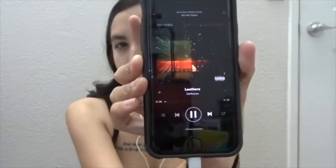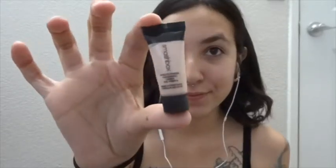Alright, we gotta pick, what is it, Deftones Leather? Anyway, so first we're gonna start with some Dabby Dabby, and it's a concealer, or something like that. It might be foundation, I don't know. We're gonna rub it in, rub it in, rub it in. Okay, so nice and angelic.